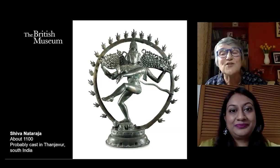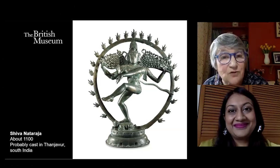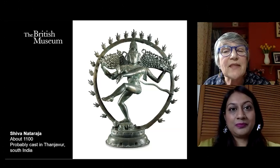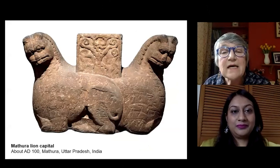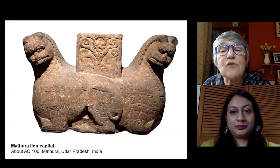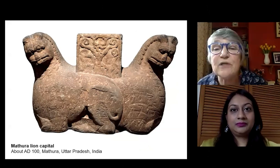That's a really interesting story, and I love the way that the lives of the gods and the goddesses are so intertwined. We're going to meet Ganga again later on in our tour. Well, we're going to move on now to the next object, which is the Mathura Lion Capital. Now, this object dates back to the 1st century AD, and it comes from Uttar Pradesh. That's the area of India where the Taj Mahal is located. So if you've ever visited the Taj Mahal, you would have been to Uttar Pradesh.